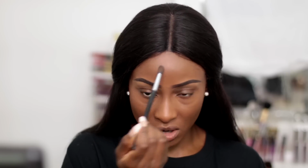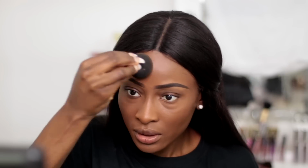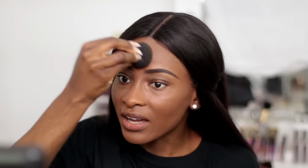Where is my brush? So it is a medium coverage, but it does give a kind of natural feel. I did have quite a few dark spots. One there, it has covered up. I do have to add extra layers to completely cover, because I'm a full coverage girl, so I would always add an extra layer if I needed to.